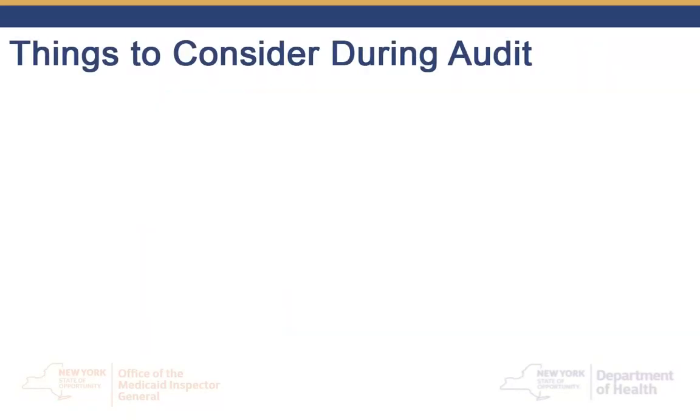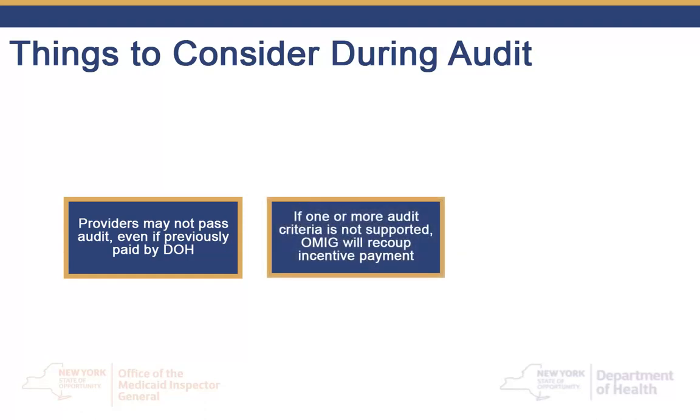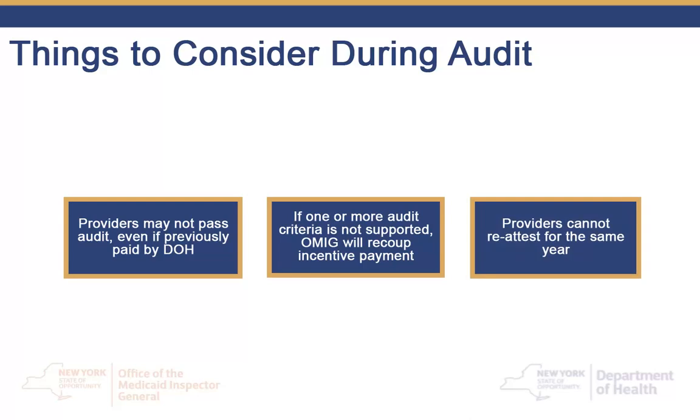A provider who is currently under audit should consider the following. OMIG and DOH are separate entities. OMIG will review the detailed criteria for each program requirement. It is possible that a provider who was paid by DOH may not pass an audit by OMIG. If one or more audit criteria is not supported by supporting documentation, OMIG will recoup the incentive payment. If a provider fails an audit, he or she cannot reattest for the same year.